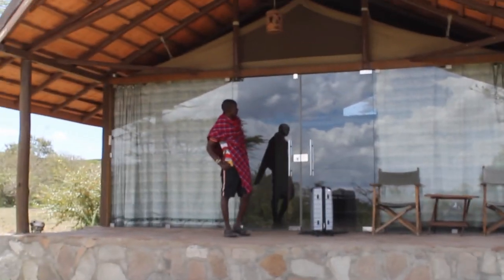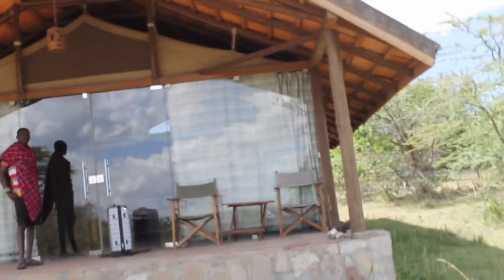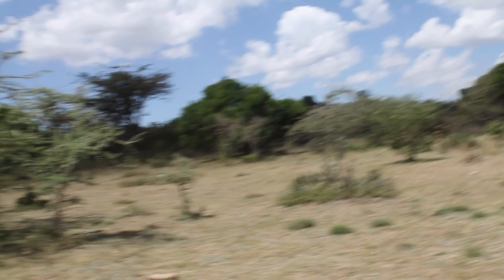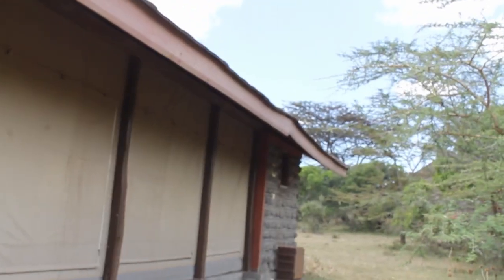So that's my tent. The door is glass-like. So the door is made of glass. And what made me like it so much is because they've made it look so, how do I put it? They've made it look so warm in a way. It kind of looks like a small house structure, but it's still a tent. So you can see the tent running across, and then the wall by there.